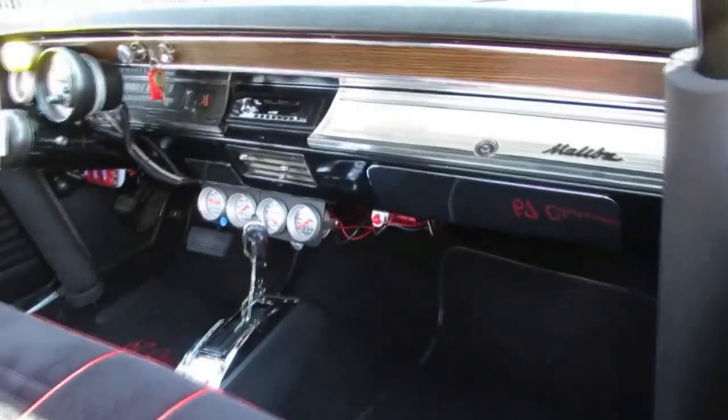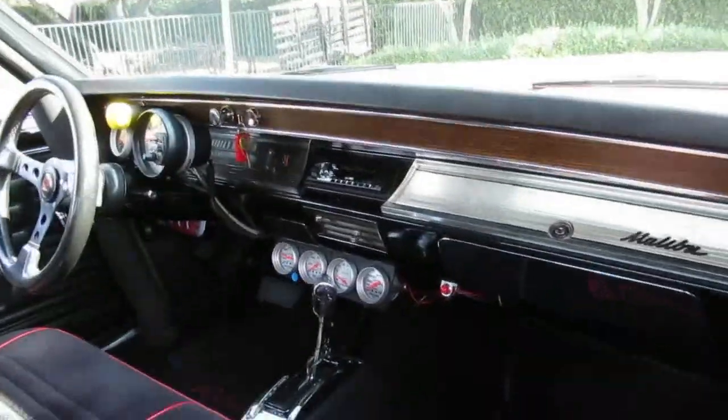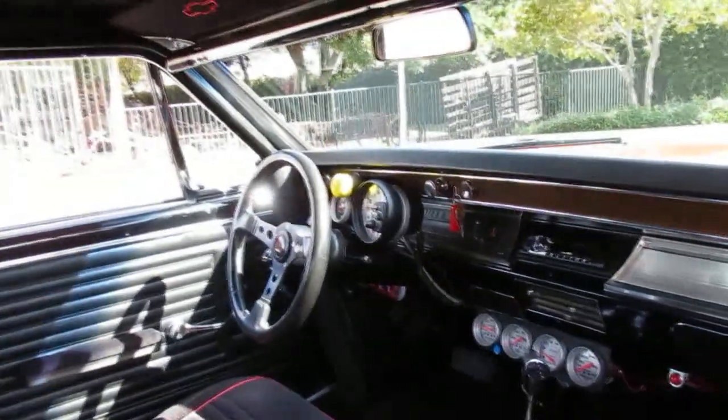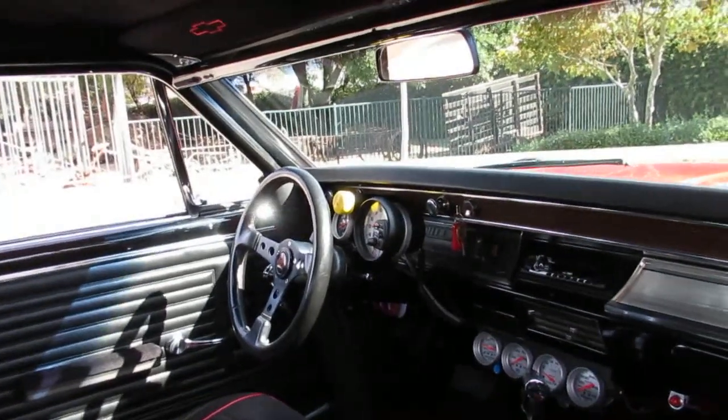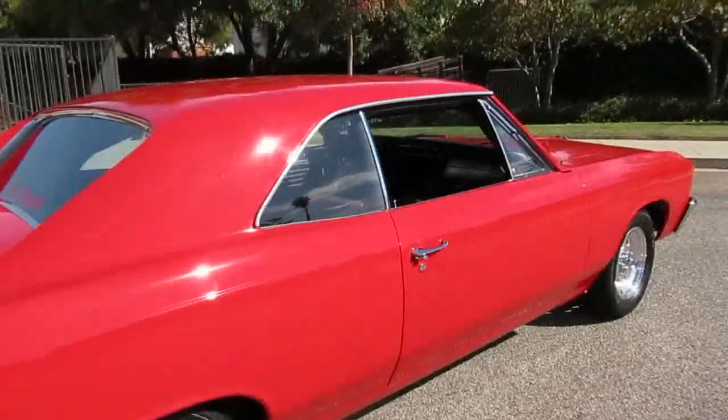It's got a B&M shifter in there, all the gauges that you need. It's even got a stereo in there, not that you can hear it when you're driving it, but you know, fuel pressure gauge, tach with a shift light. But they didn't butcher the car up, which is nice. It's got mini tub, so they didn't cut the whole car up or the back half of the car. It's just kind of like a little pro street cruiser.